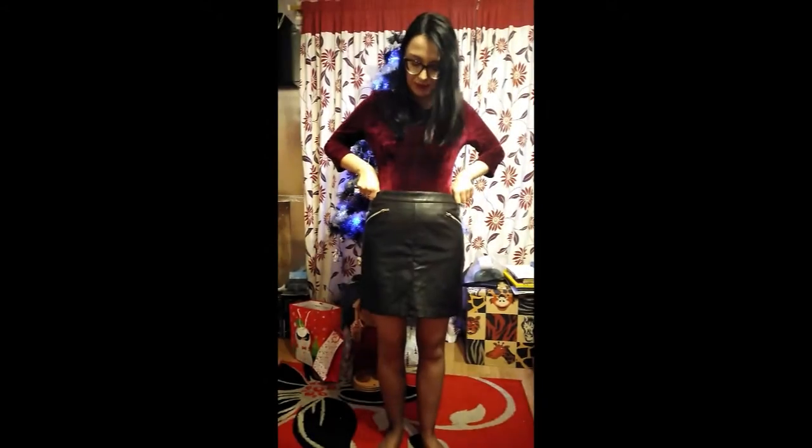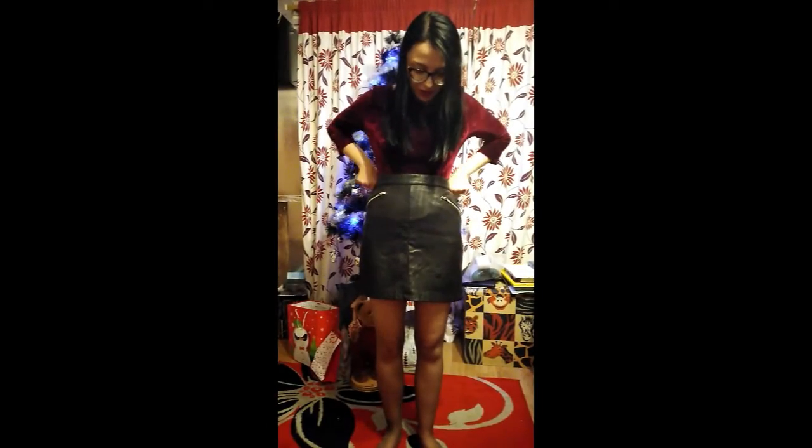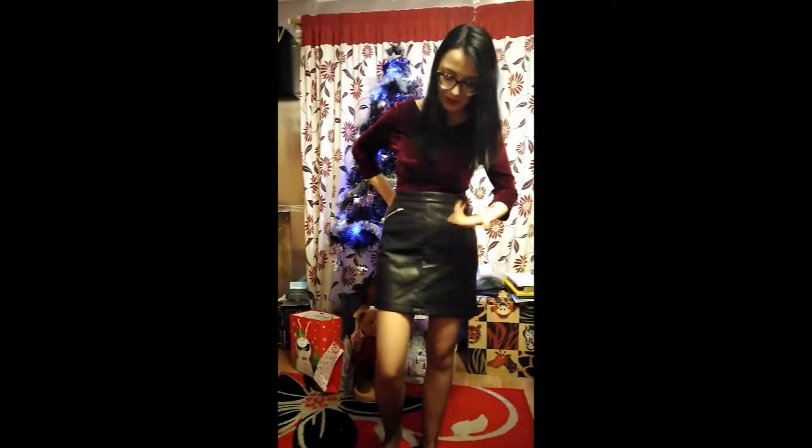Oh, this actually fits quite well, although I would like it to sit slightly higher on my waist because at the minute it's sitting right on my hips and it kind of wants to sit up here. Pulled in a little bit, but that's because I have an absolutely tiny waist compared to my hip size. I actually quite like the length as well. A lot of the time I find that mini skirts are quite short on me, or they tend to ride up a bit on the back, and this one's actually all right. It sits exactly where I want it to sit.